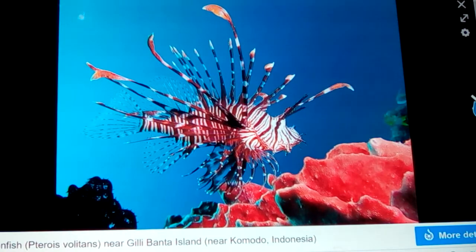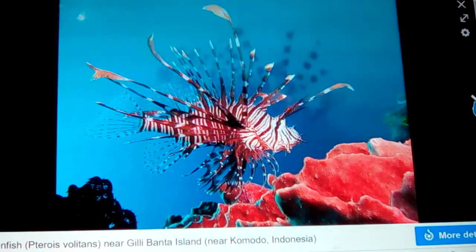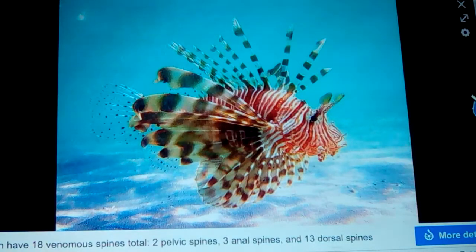So let's go on and look at some variations of this as we go on here. This is another variation, and you can see where it gets the turkey idea. There are 18 venomous spines across the top of it, and in here you can see it's the spot-tailed lionfish, and he has little bitty spots all in his tail. That wasn't evident in that other one, but if you look at the stripes, it's that same thin, but one stripe, the thick one, is always well pronounced in this variation versus the others.